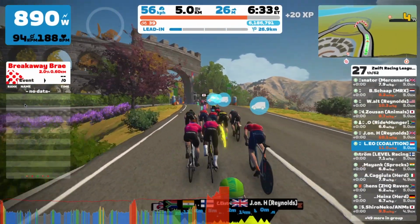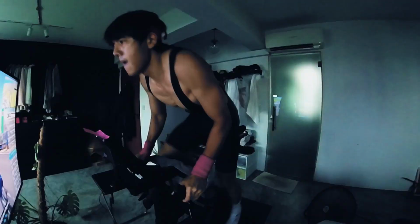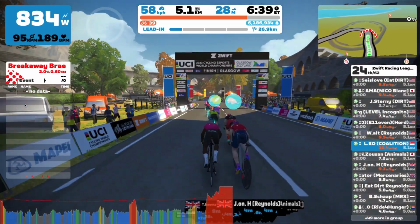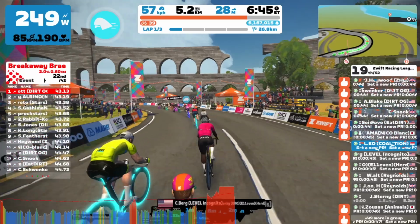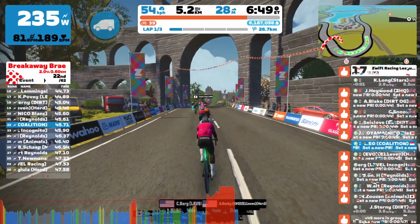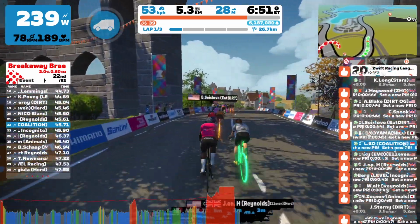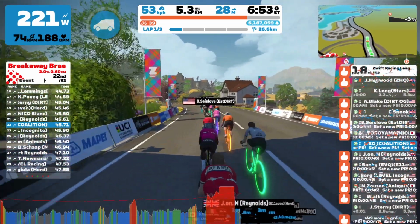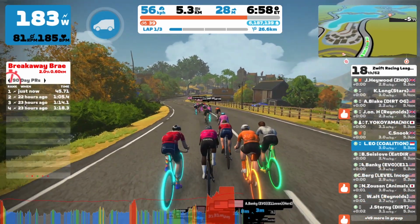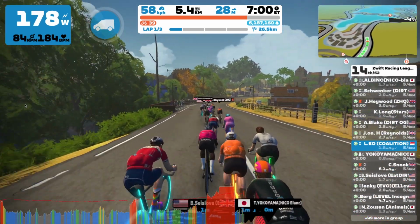So the first point segment, the Breakaway Brae, came at us at the 4.5 kilometers mark during that long lead-in. Nothing much for me to talk about really, apart from the fact that 20 other riders are stronger than me. I also started this segment a bit too late to even sniff any first across the line points. The end of this segment signals the start of the 3 laps that we are going to do today.